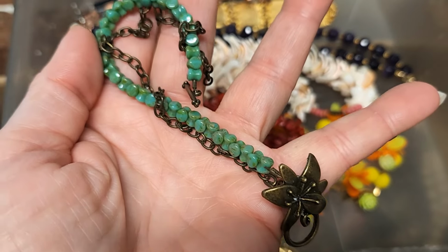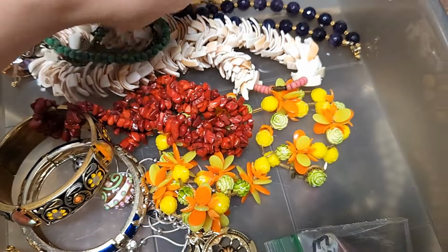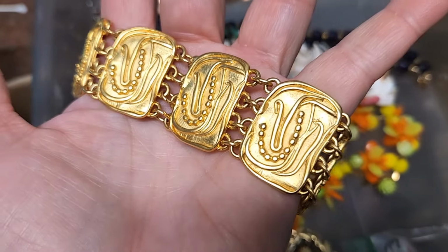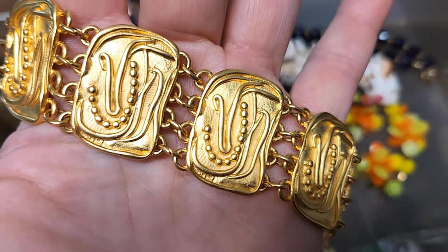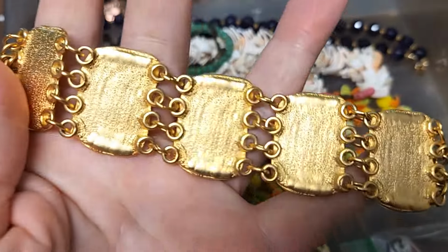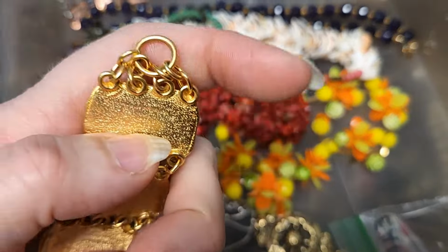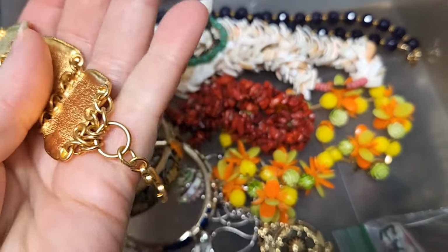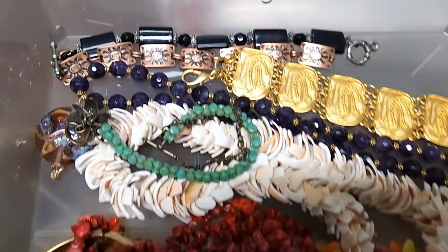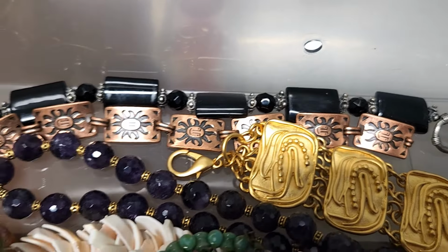This is just a newer one, but it's got some cool looking stone beads on it. This one's fun too. It's just satin. I call this satin gold or matte gold. Look at all the links, how it's put together, the construction. It does have a hoop and a spring ring clasp, or a lobster clasp on the end. And we have a couple other ones, a copper one with a sun design on it, sun face. And that last one, I believe, is onyx.